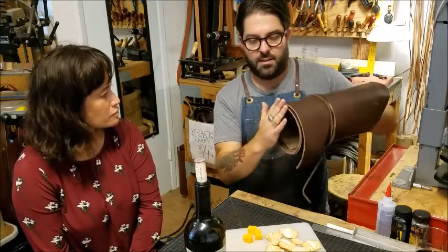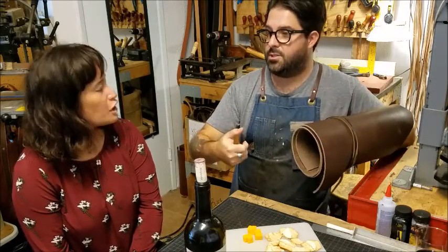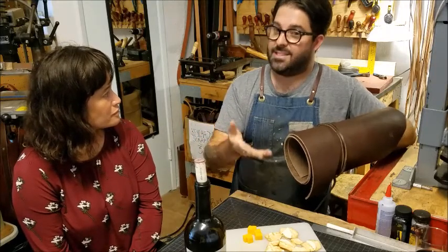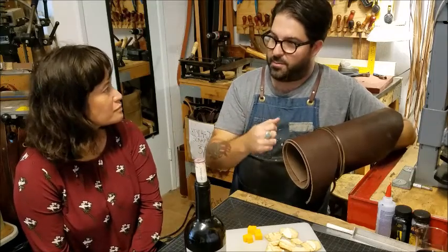The premium cuts that go all the way out to the back are actually really good for belting because they don't stretch as much. And they're super clean, right? So when you make a belt and it's size 34, it's going to stay at 34 for its life, not end up being a 38 after you crank on it a bunch of times.